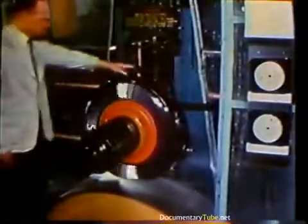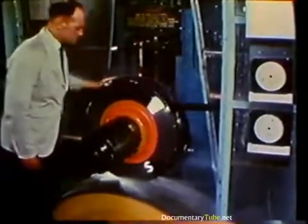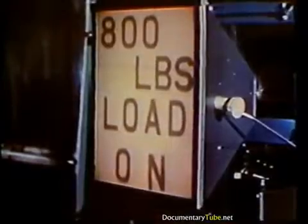The tire finally comes to rest, and the technician can rotate it back and forth with his hand despite the 800-pound load. A wedge of water has penetrated completely under the tire so that it is no longer in contact with the drum.